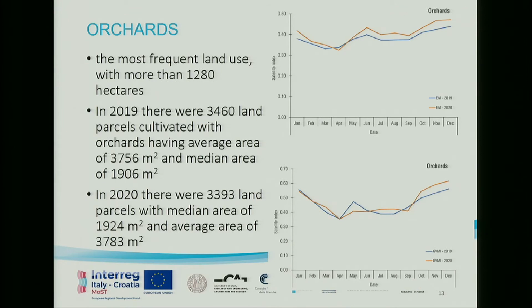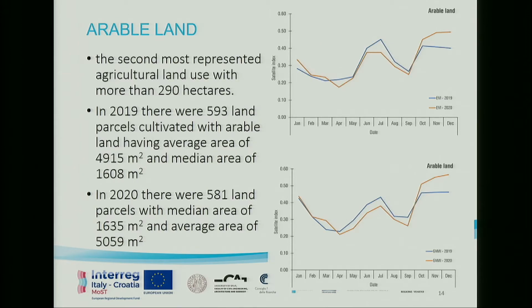We also created graphs to see the temporal differences, and on the basin scale, we analyzed 2 years, 2019 and 2020, and we may conclude that we had a better performance for orchards in 2020 than in 2019. But for arable land, we had one interesting result. In the summer harvest, we had a better performance in 2019, but in the winter season, we had a better performance in 2020.